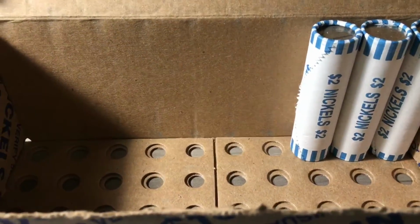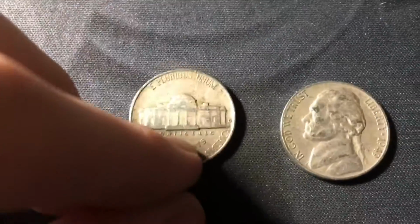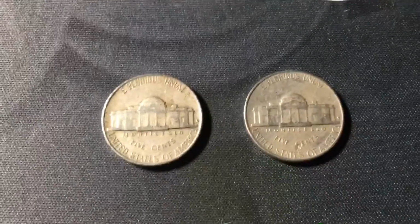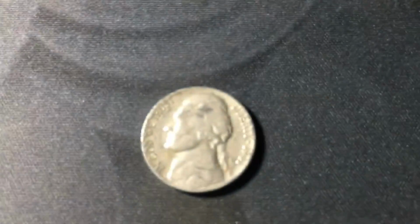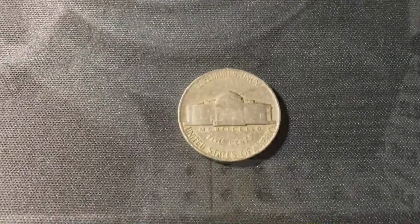Next roll, a couple more finds from the 40s. First is a 1940 out of Denver, and a 1949 San Francisco, which is a semi-key date, so that is an awesome find. Last roll of the hunt gave us one last find, and that is 1941 out of Philly. Now let's go on to the wrap-up.